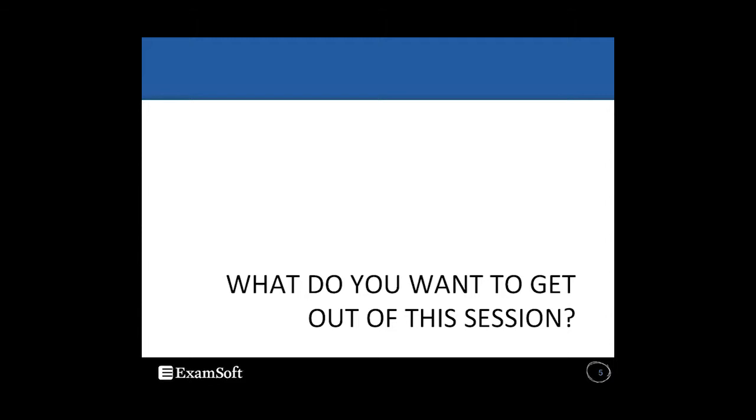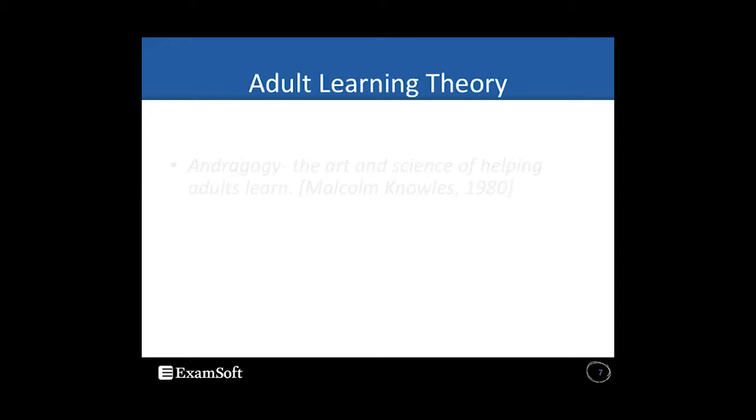Here are my session learning objectives for today. I want to explore some key characteristics of adult learning, because we're teaching adults if we're teaching faculty, and how we can use that to our advantage when we're teaching them how to use a computer-based testing platform. Secondly, we'll talk about some best practices for training faculty if they're using ExamSoft for the first time, or maybe they've been using it but have not been using it well. And lastly, I want you to brainstorm some ideas of how you could create some of these fun assessments that we do here at our college for your faculty to experience as well.